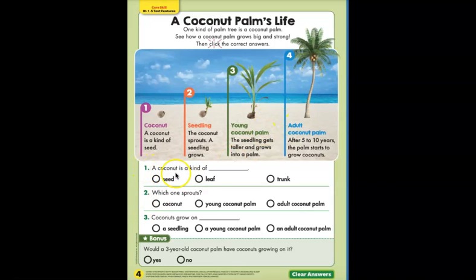Number 1, a coconut is a kind of blank. Seed, leaf, or trunk. Coconut. Right here, it says a coconut is a kind of seed. Very good. Which one sprouts?